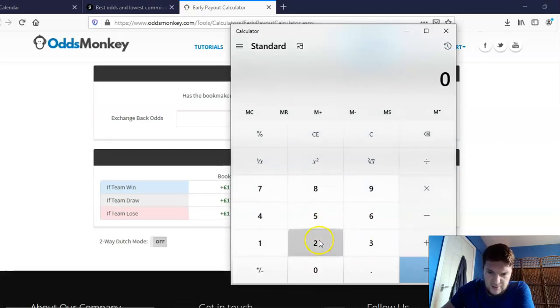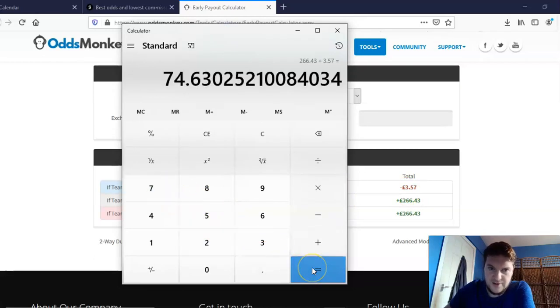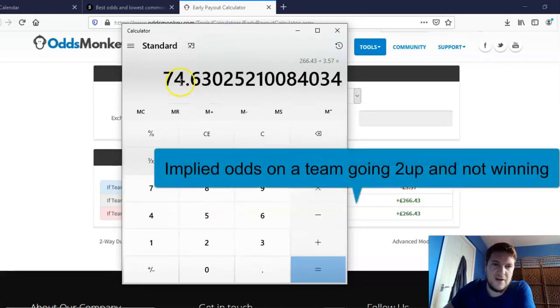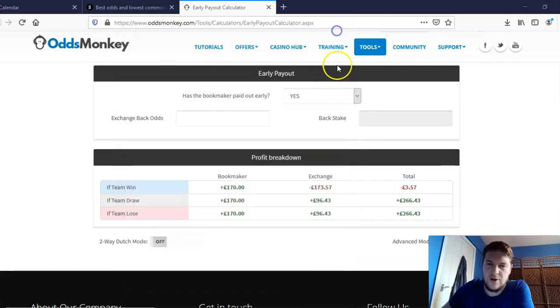So if you do 266.43 and you divide it by the loss, which is 3.57, this will tell you what the odds are that you're getting for the 2-up happening and the comeback. So you're getting odds of 74.6. So that's the way I work it out. I always make sure that I'm getting above odds of 70 on this. So hopefully that's clarified things and made it a bit clearer.